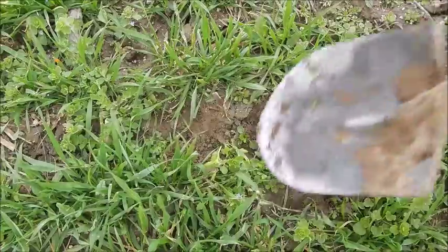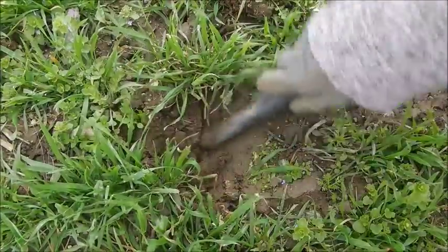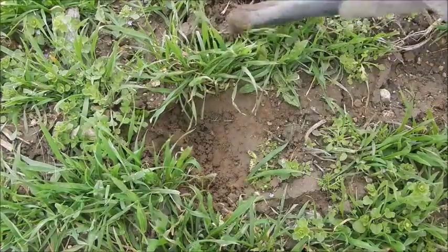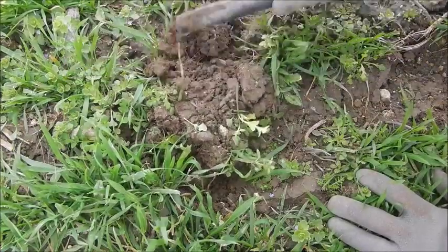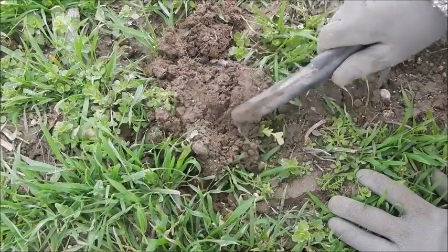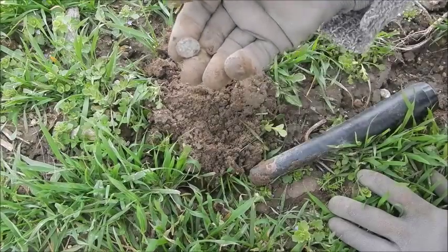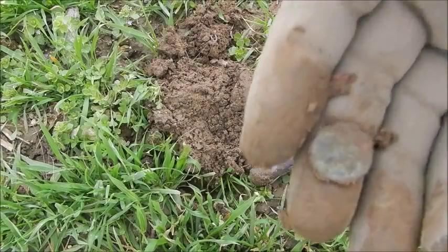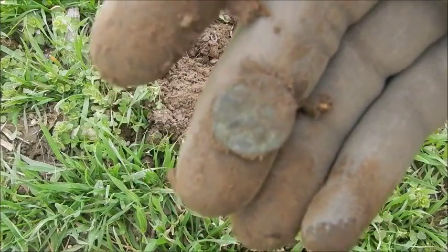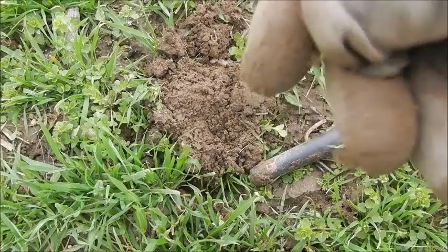Oh, wait, there's something. Yeah, I hope that's in the camera range. It's here somewhere. Come on, baby. Oh, there it is. Oh, am I happy I did a live dig on that. That's a Roman. That's a Roman. You little cracker.